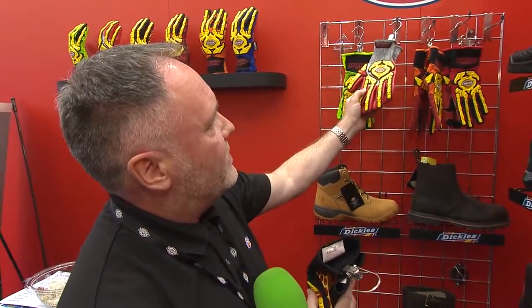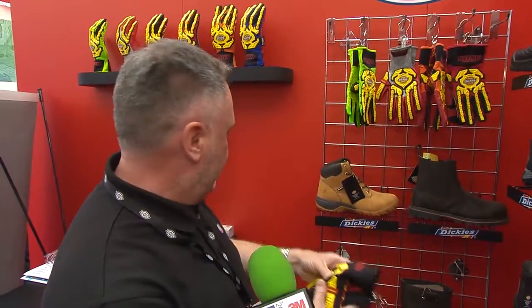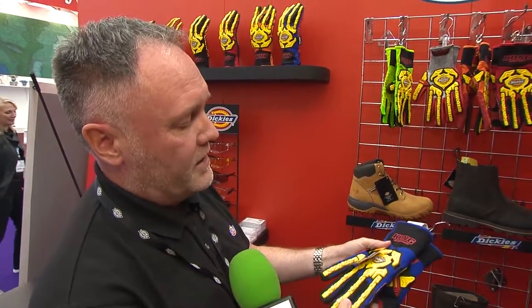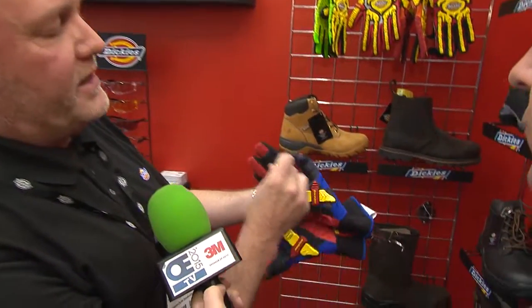We have them in cut level 5. We also have them, this one here is waterproof. It has a thin Gillette liner in it, which means it'll keep you warm in the coldest of winter days. But again, the key thing is very flexible, very dexterous.